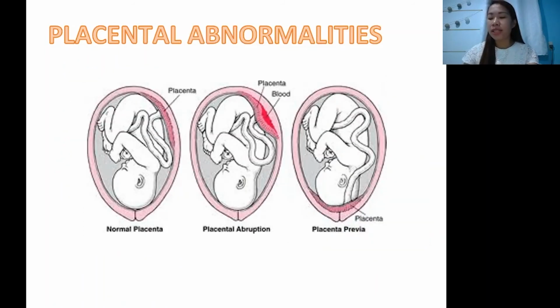Next, the last topic for this lecture video are our placental abnormalities. So when we talk about placental abnormalities, here we see a normal placenta. A normal placenta, class, is implanted in the superior and posterior portion of the uterus, sa taas at saka sa likod na portion niya. This is a normally implanted placenta. Now, having seen and having known what is a normal placenta, ano ba yung mga abnormality ng placenta?